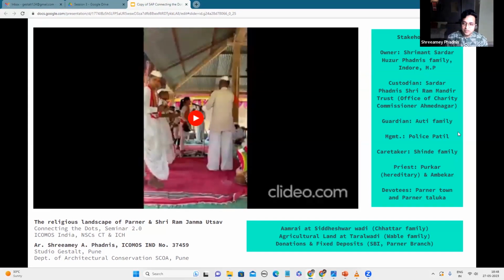The caretaker of the temple itself, just the temple, is the Shinde family who stay over there. The hereditary priest, whose family has been there for the last 250 years, is the Purkar family. And there is also a priest who comes on a daily basis for the daily puja. He is Mr. Ambekar. And the devotees that we saw over here are all only from Parner town and Parner Taluka, not from outside anywhere.